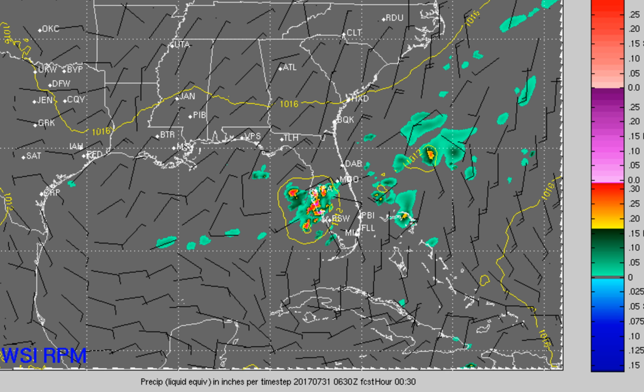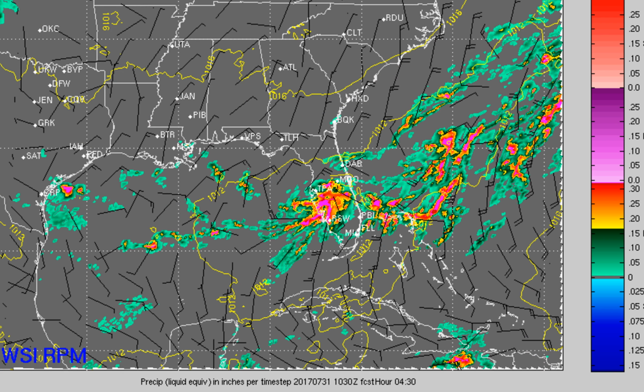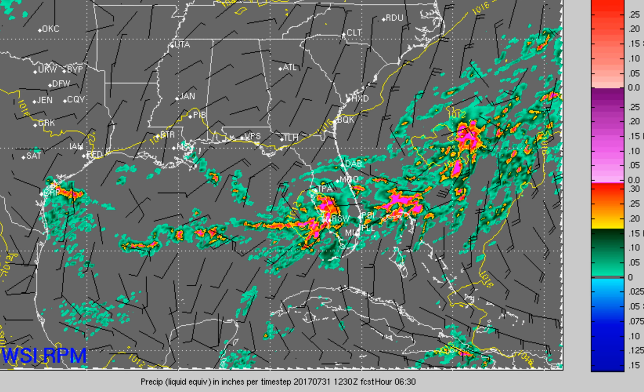Here's a look at the RPM model, the Rapid Precision Mesoscale model, and the pink colors representing heavier rainfall. So moving throughout the morning hours, looking at heavy rain, especially I-4 and south. The heaviest rain is expected to be Tampa, St. Petersburg, and south, heading down towards Fort Myers and even eventually into the Miami area. And that does include southern Orlando as well. So moving throughout the morning hours, heavy rainfall fairly likely for an extended period of time.